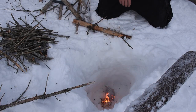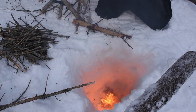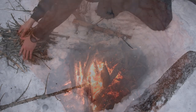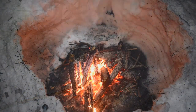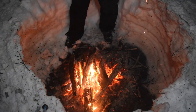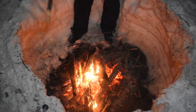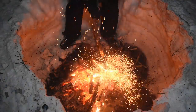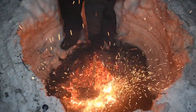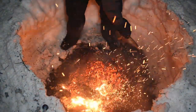Ooh. Hot. Let's grab the extra birch bark I got. Drop her on there. Well, as you can see, our pit has grown a little bit. So all I'm gonna do is move this stuff over here.